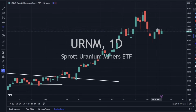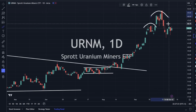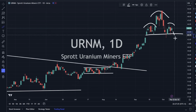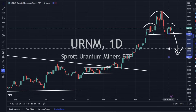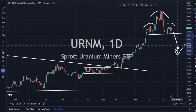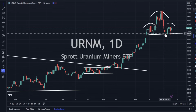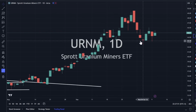URNM, again, it looks like it's just moving sideways, consolidating to some degree. Is this a shoulder head shoulder that is coming out with a neckline? And do we come back down, which would be the size of basically the head? If it were to do that, it would be something on the lines of $37 is where it could go down to. Is $37 from 43 that big of a deal? No, it's not that big of a deal. Not that big of a pullback if it were to occur. So that's what we got there.